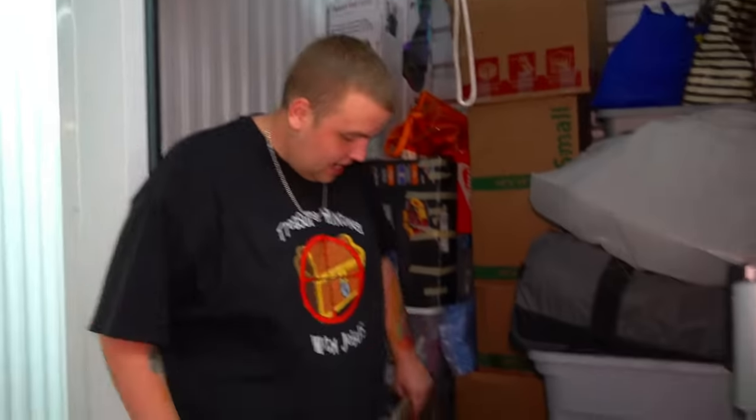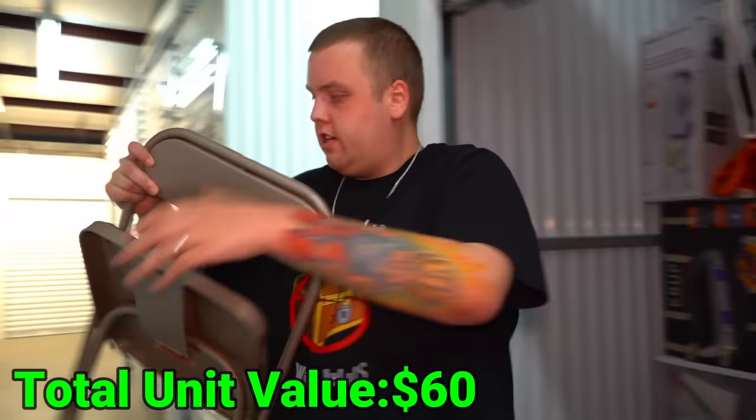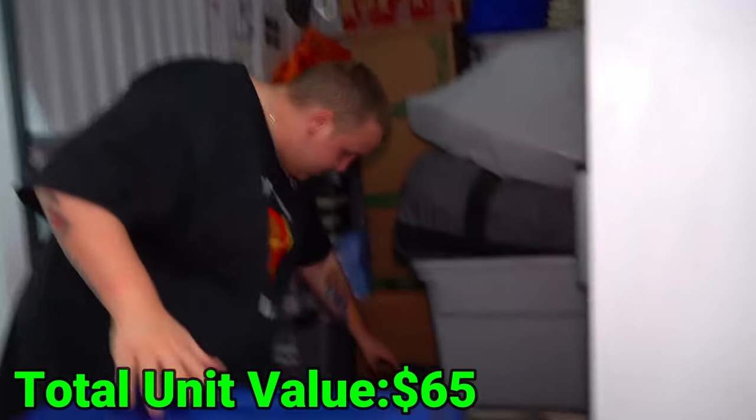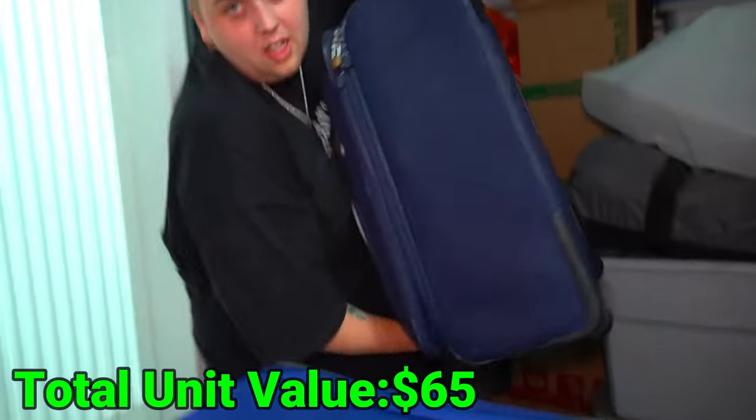Back to the unit. We got a little stool, or is it a chair? I think it's more of a chair. If we get tired, there's somewhere to sit and relax. But now I get to the next book bag. Oh, no, this one's a lot heavier than the other one.